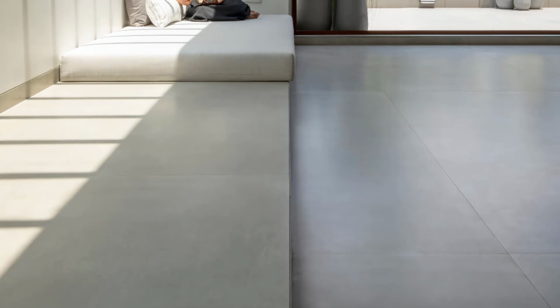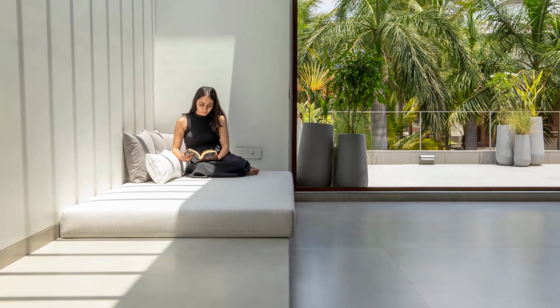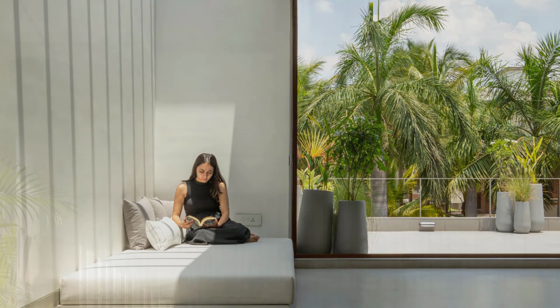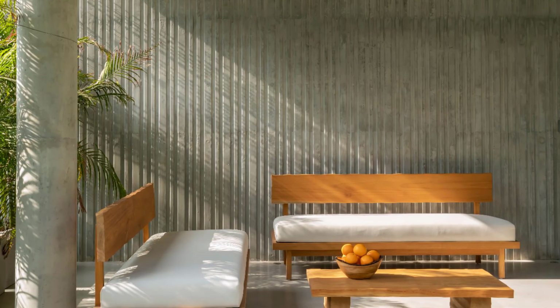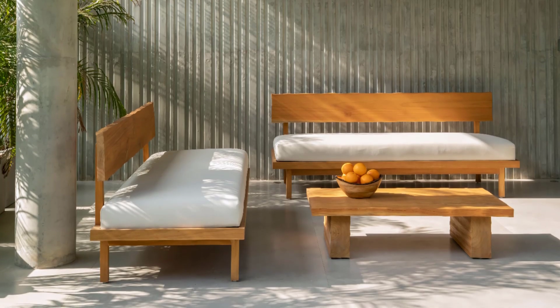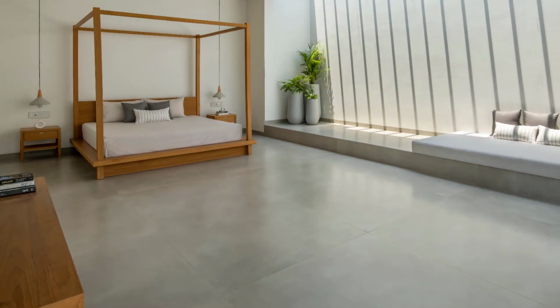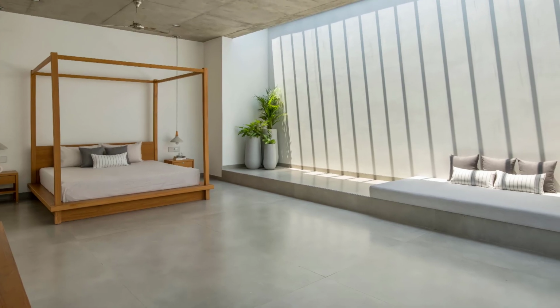Concrete is the defining element of the house, forming two imposing walls that structure the entire space. The architects have used this material in innovative ways, creating a sense of raw beauty and industrial chic. The interplay of light and shadow on the concrete walls adds depth and character to the interior spaces.